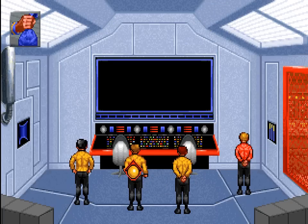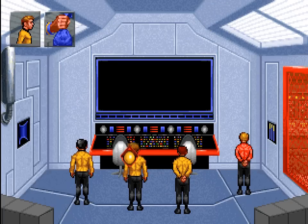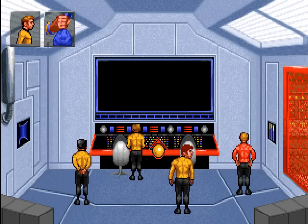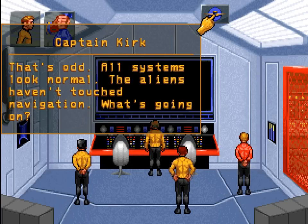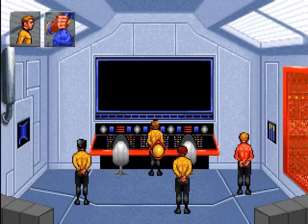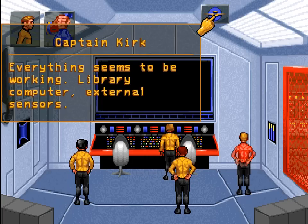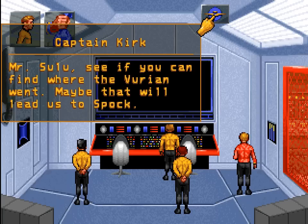All right, let's use the controls and see what we can do with them. That's odd. All systems look normal. The aliens haven't touched the helm. That's odd. All systems look normal. The aliens haven't touched navigation. What's going on? And what was he doing here? Everything seems to be working. Library computer, external sensors. Mr. Sulu, see if you can find where the Vurian went. Maybe that will lead us to Spock.